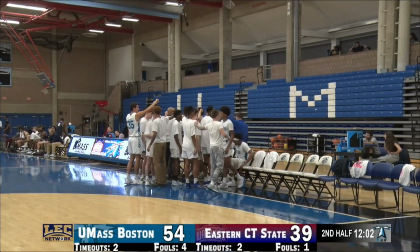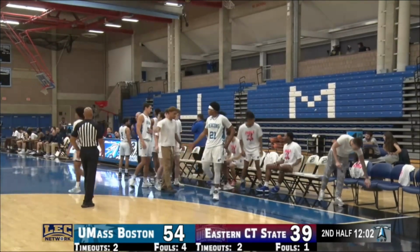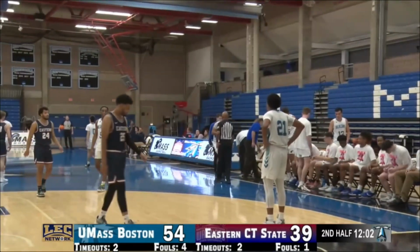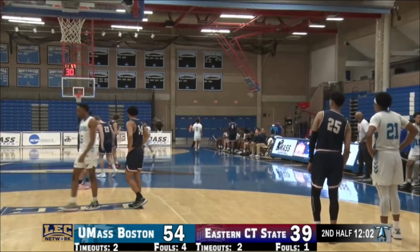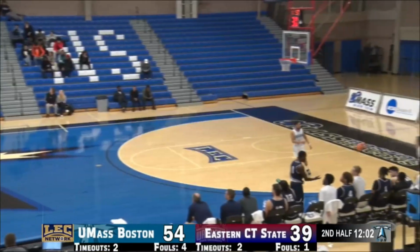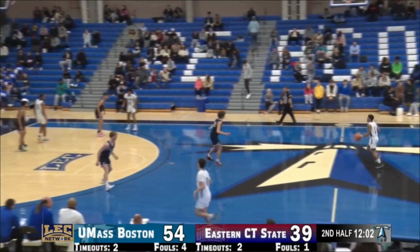54-39 as we welcome back to action here at UMass Boston. Beacons with a strong game out in full command as we have 11:57 left remaining. A Little East Conference season opener. The Beacons looking to improve to 4-2 in the season as they are under 12 minutes away from doing so if they can keep on holding this lead. Eastern Connecticut State in danger of falling to 2-6 in the season as we come back from the timeout.